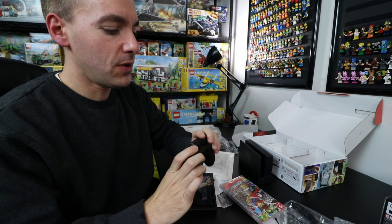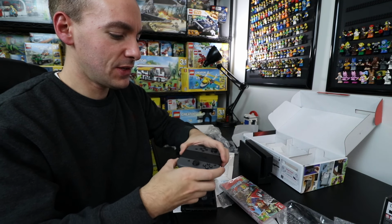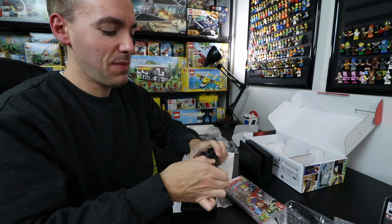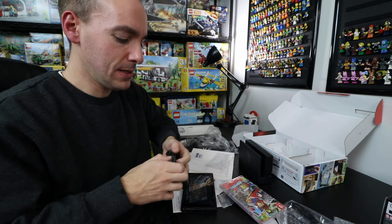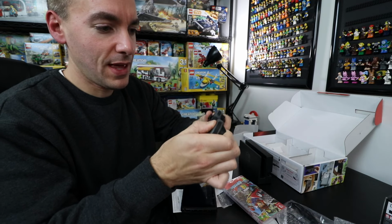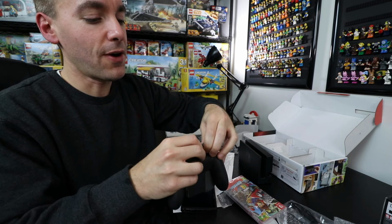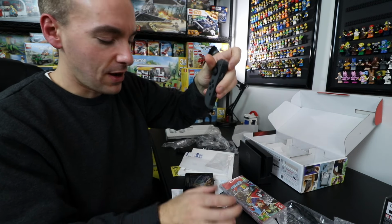So now what I'm going to do is figure out how to take these out of here. That's something I've never done before. I think you hit this button on the back and maybe these slide possibly. Yeah, okay. So that's how that works. There's a little button on the back here. I'm learning as much as you guys probably are during this. And there we've got those off.